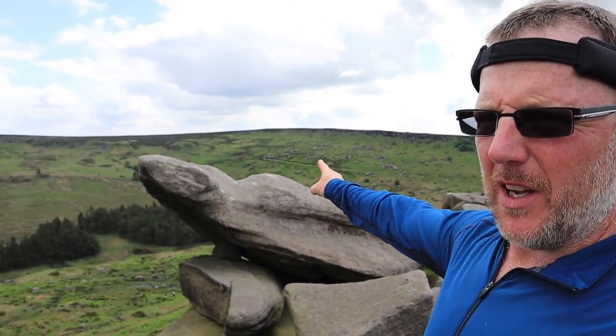Right, well, we've made it to the top of the first bit, 360 degrees. Pretty cool, really. The rocks up here are amazing. Denise just took a picture of me stood up on the edge of this one. I know, stupid, what if you fall?